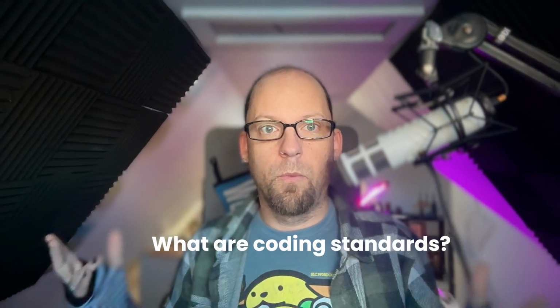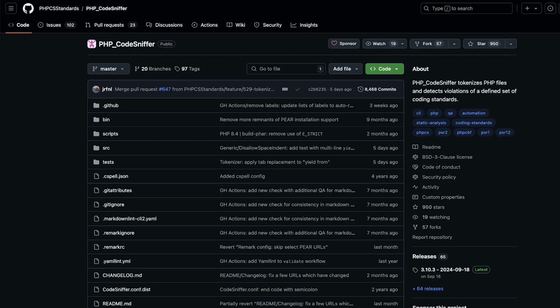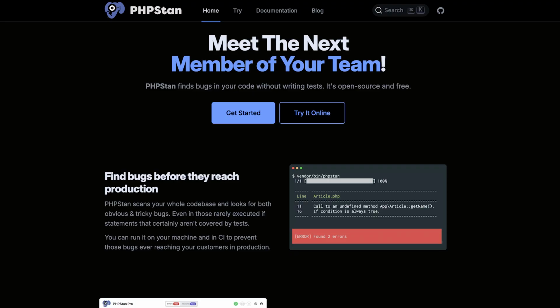I wrote the Pantheon WordPress Coding Standard. What are coding standards? There's a library that exists out in the world called PHPCS, or PHP Coding Standards, which is a framework for writing styling rules or checks. There's a similar package called PHPStan, which does static analysis on files. That's more about linting. This is more about style checks.